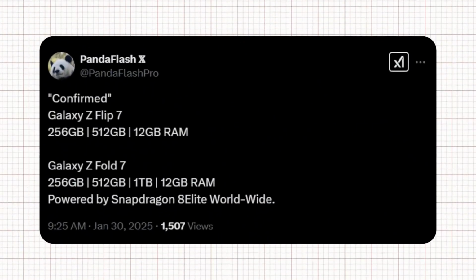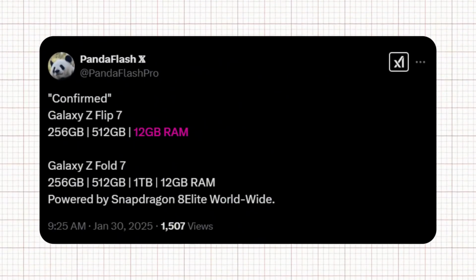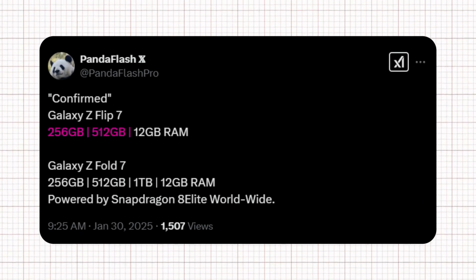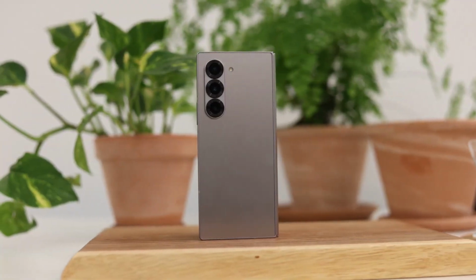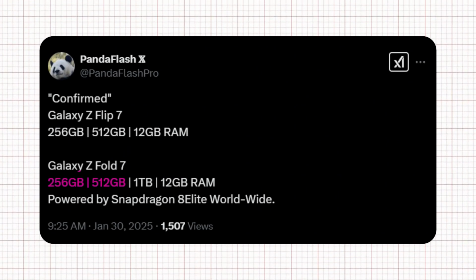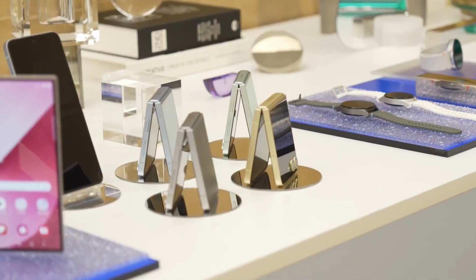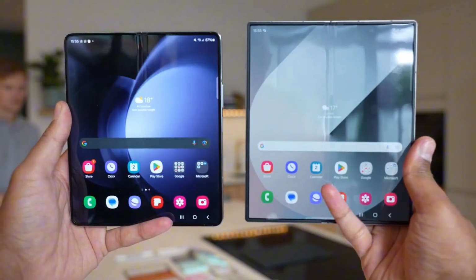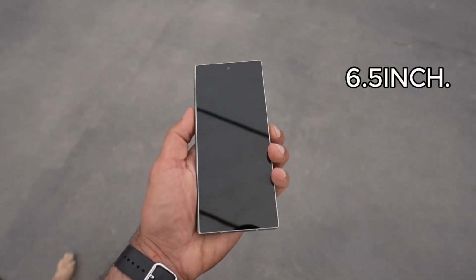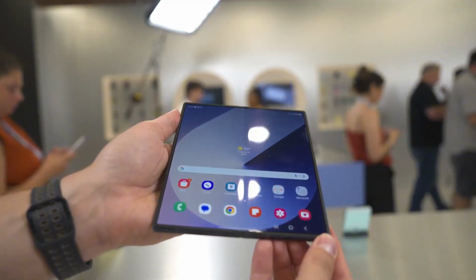According to leaker Panaflash Pro via GSM Arena, the Samsung Galaxy Z Flip 7 is expected to feature 12 gigs of RAM with storage options of 256 gigs and 512 gigs. Meanwhile, the Galaxy Z Fold 7 is also rumored to include 12 gigs of RAM and come in 256 gigs, 512 gigs, and 1 TB variants. Both foldables are likely to receive significant display enhancements. The Galaxy Z Fold 7 is expected to boast an 8-inch internal display paired with a 6.5-inch cover screen. Reports suggest a peak brightness of 2600 nits, ensuring improved visibility in bright conditions.